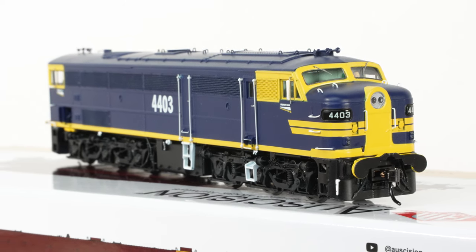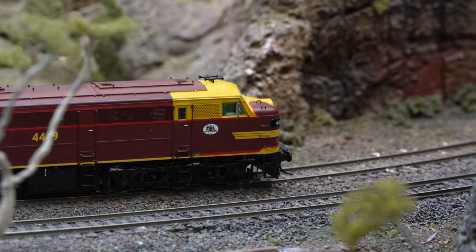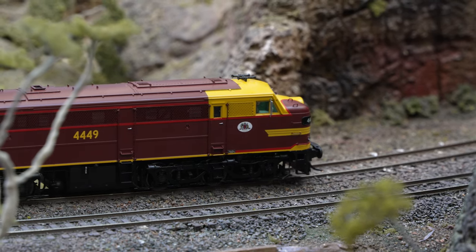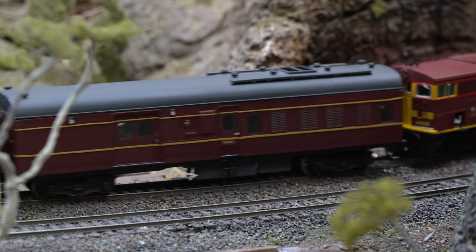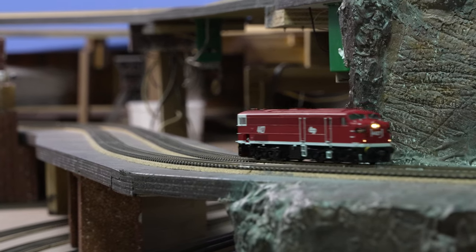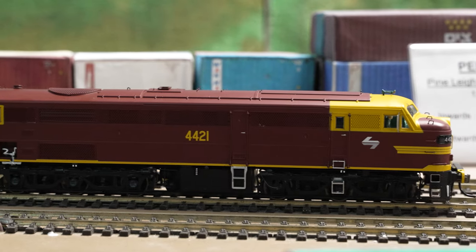available on the market. As for the Sound models, they're equipped with ESU LokSound V5 21-pin decoders, full throttle, Auscision Vanguard speaker enclosures with twin speakers, which are loaded with prototypical sound files. The Alco 12-251B engine startup, shutdown, idle and running. Dynamic brakes, Westinghouse and Wabco AA BB air horns, brake squealing, coupler, release and crash, handbrake applied and release.